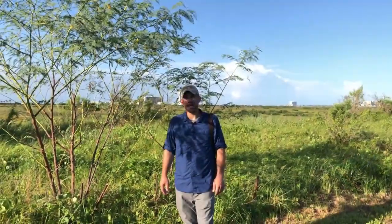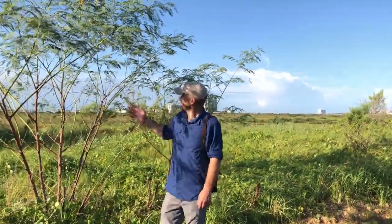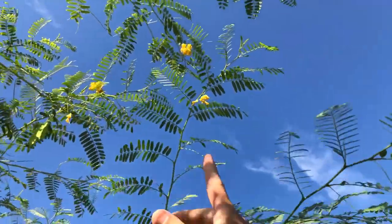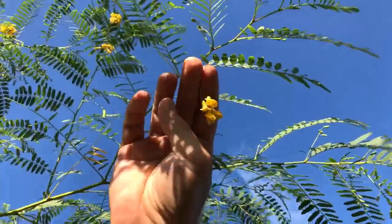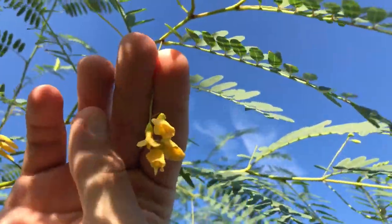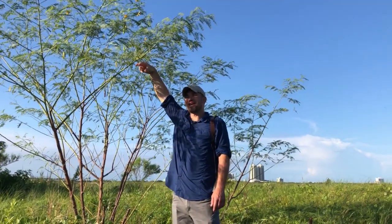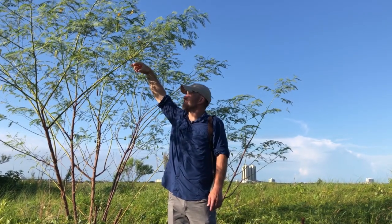One of the larger flowering shrubs that we have out here in the preserve is the rattlebox. Now, the rattlebox can be found all along our trails out here, and they have a really unique seed pod and flower structure to them. They have really bright yellow flowers that you can see a little further up on the stem in here, and those flower clusters hang down and are very attractive to a variety of different insects that are going to come and get nectar from them.